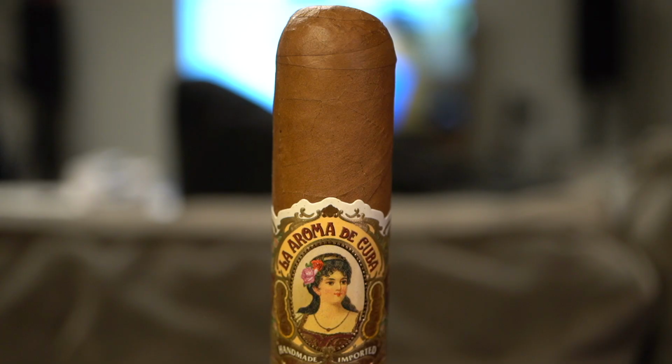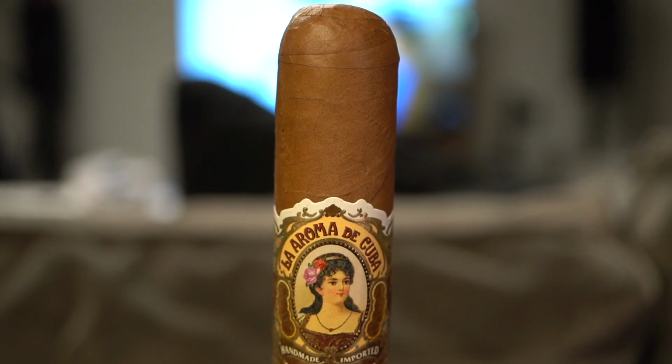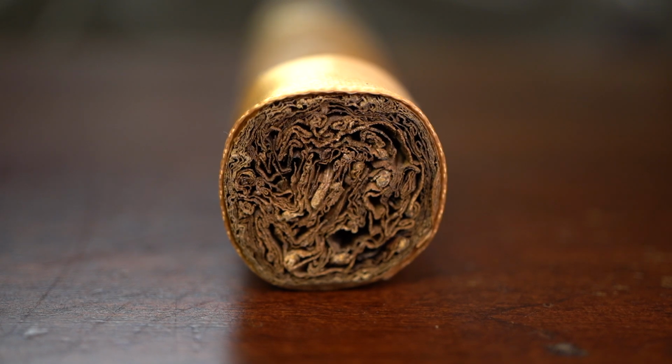So, some background information on it. The wrapper is an Ecuador Connecticut. Binder and filler are both from Nicaragua. The texture of the cigar right off the bat was slightly rough. It wasn't a very oily wrapper. The smell of the wrapper gave me a stale peanut shells kind of smell, but the foot had a very nice smell to it.